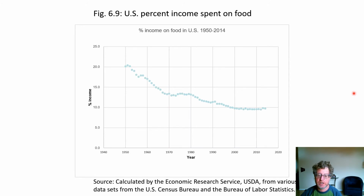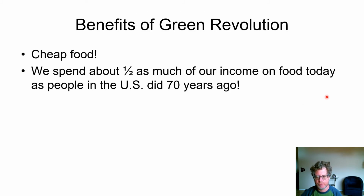Okay, and here's the chart. If you lived in 1950, you probably spent about 20% of your income on food. It's been going down until it stabilized about in 2000. And so today we spend about 10% of our income on food. We spend half on food today compared to what we did in the 1950s. And why is that? Because these large farms that are mechanized can grow a lot of food very cheaply. That's the benefit of the Green Revolution.